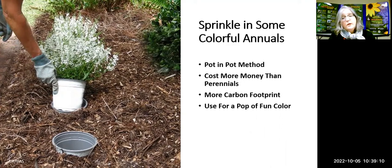And that makes a big carbon footprint, not only in the production of them, but in the shipping, all of that. So that's why I say to use annuals for a fun pop of color. It will also save you more money if you have mostly perennials. And then you choose an area like this, my fun area that I want to change out with the seasons. And also when we go back to that, how much maintenance did you want to do? So you've got to consider that with the annuals.